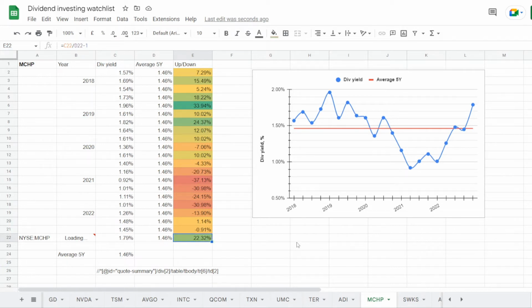But if we do take the stock right now at 1.79%, that is quite a bit over the 5-year average, for 22.32%. So it seems to be quite a decent opportunity to get in.